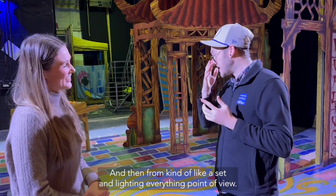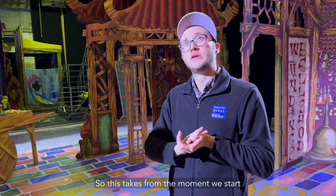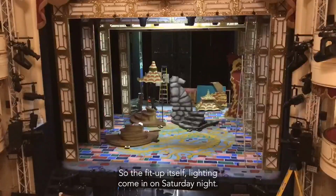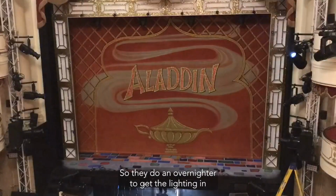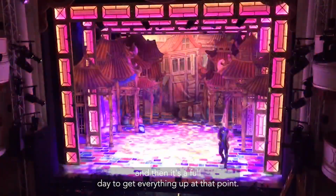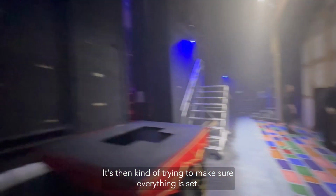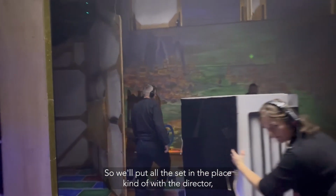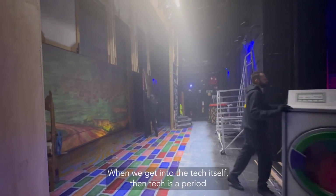From a set and lighting point of view, the time from the moment we start fitting the show up to the opening night is a full week. For the fit up itself, lighting come in on Saturday night, so they do an overnighter to get all the lighting in, followed by stage at 9 o'clock in the morning, and then it's a full day to get everything up. At that point it's about making sure everything's set. Before we bring the cast on stage, we'll do a scene by scene breakdown. We'll put all the set in place with the director, which springs the whole process along when we get into the tech itself.